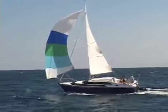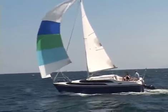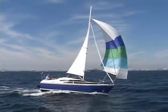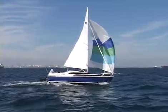The boat here is really moving. Notice the smooth, clean wake. Sailing across the wind or downwind, it adds a lot of speed. No extra hardware is required for this sail.